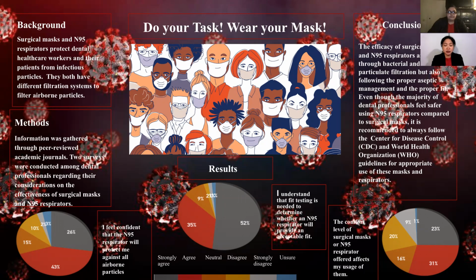Airborne particles are easily transmitted in the air by sneezing, coughing, or talking. These particles, once released in the air, can be suspended for a long time and unknowingly become infectious when contaminated with somebody that is sick. Now our question is, how do we protect ourselves? How do we protect our patient? How can we prevent these infectious airborne pathogens from entering the body?